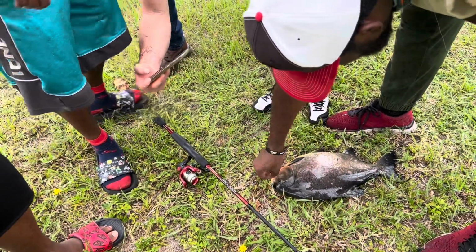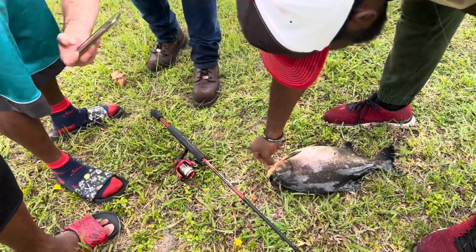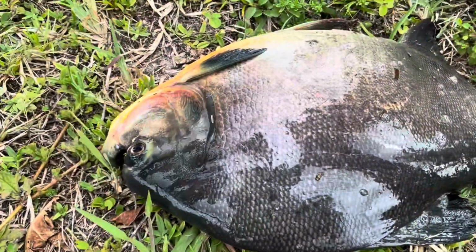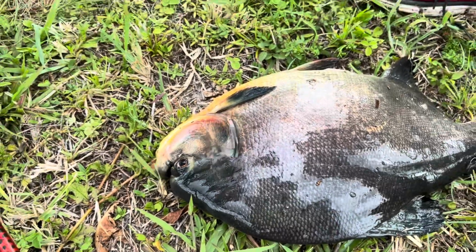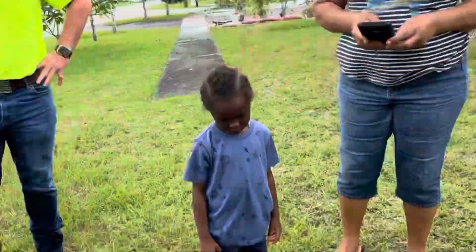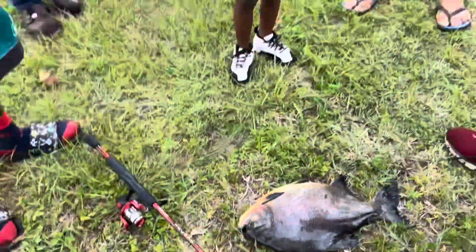All right. It's a paku. Oh, Ninja, leave the hook on him. It's a paku. Oh, call him. I'm gonna hold that for you. It's a paku. A what? A paku. It looks like a piranha. Oh, shit. Oh, my God. Show him some of that. Wow. Yeah, it's a paku.